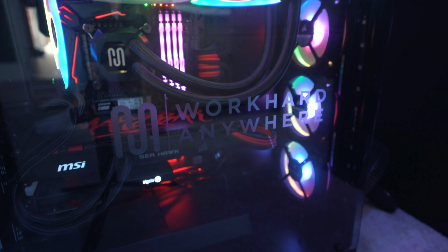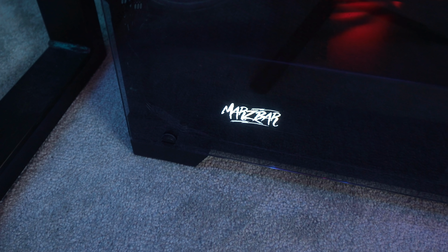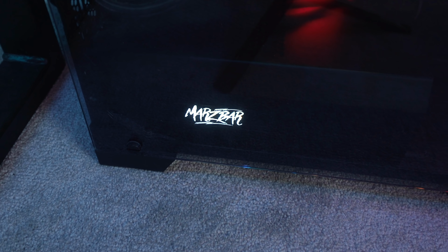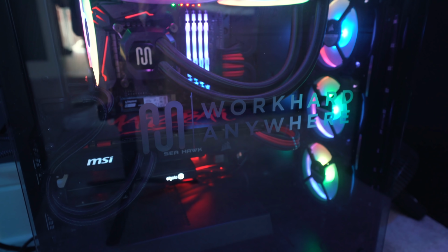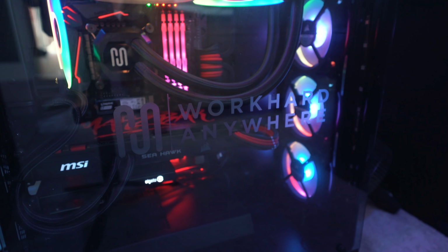The main reason for that, and if you come down with me and take a look at this, is because this computer is so customized with my name all over it that I don't want to get new parts because it has my M logo on it. The GPU has my Mars bar logo on it. There's Mars bar logos down here. And then it also says work hard anywhere. And this is actually etched into the glass. So that's the PC out the way.